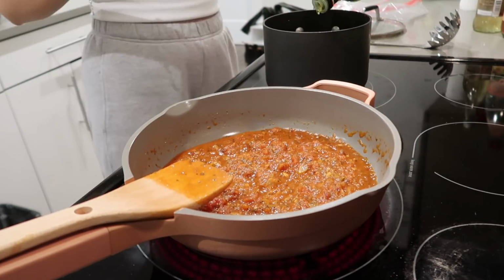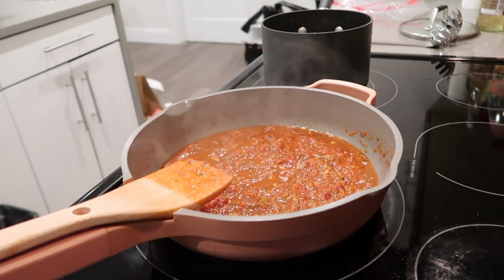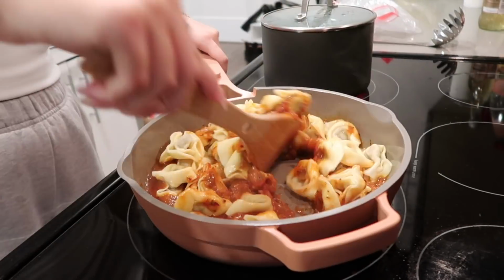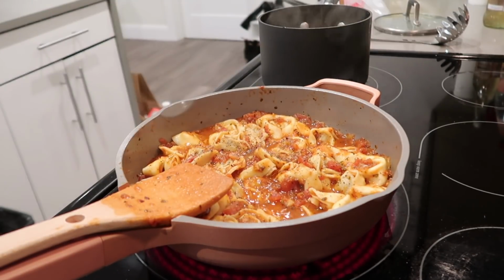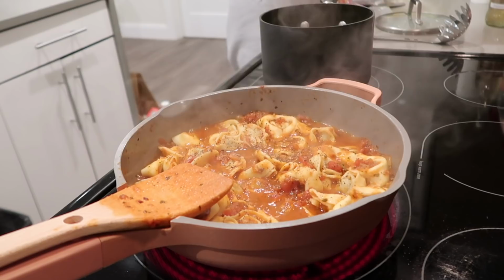So yeah, I love cooking. This is like my time to wind down and relax. So I hope some of you guys can relate, but I love cooking, and this is gonna be my dinner and for my lunch tomorrow. I'm making a really big batch.